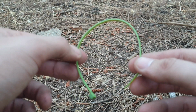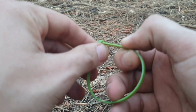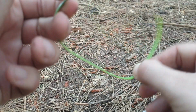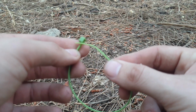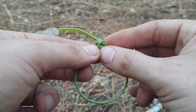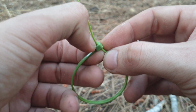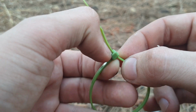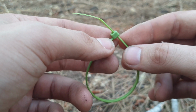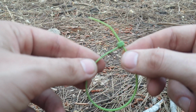I also have here one multi-use zip tie. I mean, you can close it and then you can open it and then you can, well, surprise, surprise, close it again. This is for binding, tightening and other knot cheats zip ties are known and loved for. This is not bushcraft, this is cheating, but I mean, for such a kit, it will work.